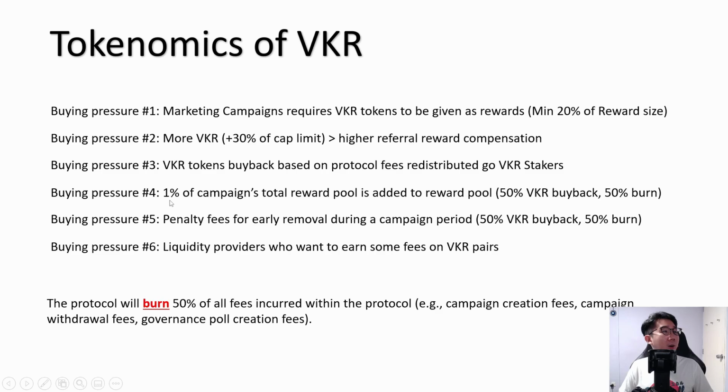And buying pressure 4 is that of the total reward pool of a campaign, 1% of it will be pulled out. So out of this 1%, 50% will be used for buybacks, and another 50% will be used for token burn. So let's say my reward pool has $100, right? $1, 50 cents of it will be used for token buyback, and another 50 cents burned forever. And buying pressure 5, this is for some penalty fees. Let's say you launch a campaign and then you decide that you want to cancel it, so there's some kind of penalty, and again 50% of buyback and burn.